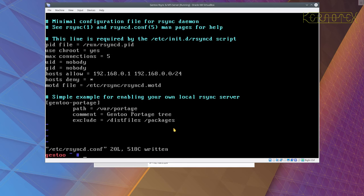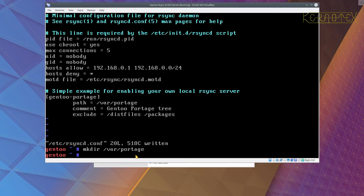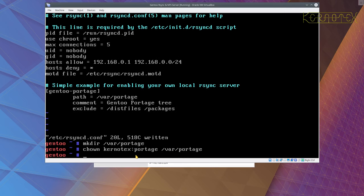So if we now save that, the next thing we must do is to create this directory, because it won't exist. So make the /var/portage, and then we want to change the ownership of that to, I'll change mine to a local user and do the syncing as a normal user. And change the group to portage, because that's the user group, the group ID that will be managing the portage tree. And we change that directory we just made.